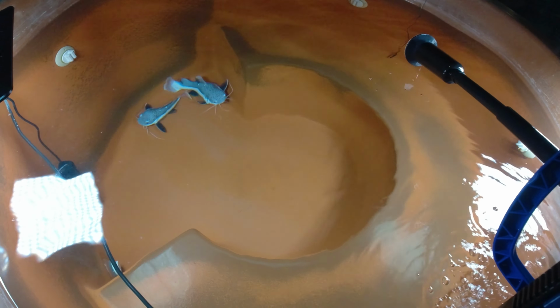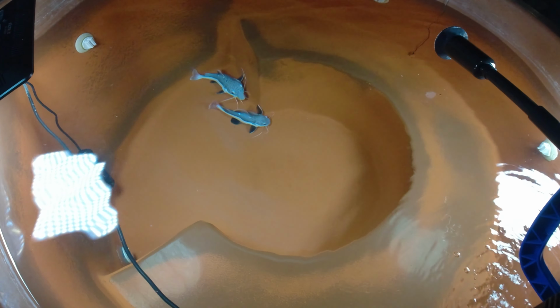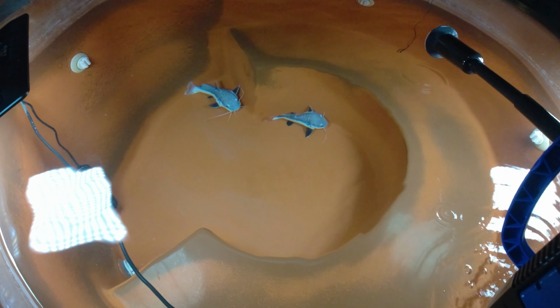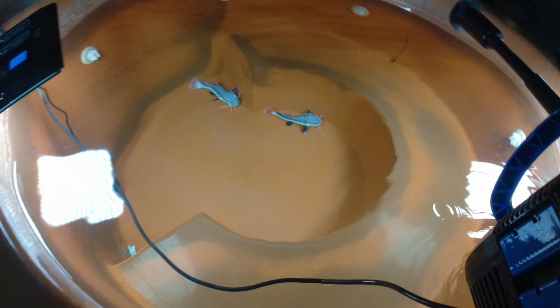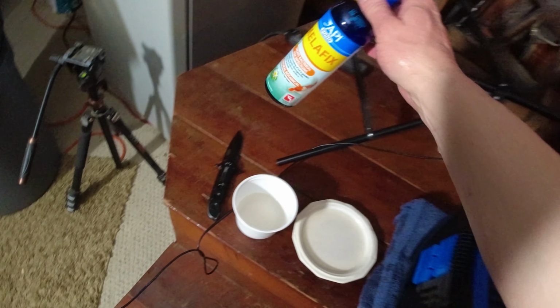I started using the Melafix again. It seems like they get a little bit sluggish, and I use the Melafix for pond. I just put one capful in here. It's about 350 gallons, and it seems like it really perks them up when they're feeling a little sluggish. So, that's pretty nice. It's the Melafix pond here.